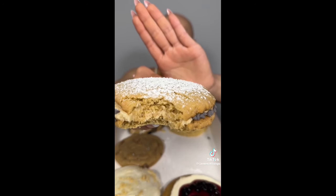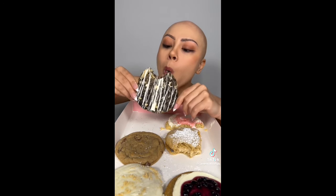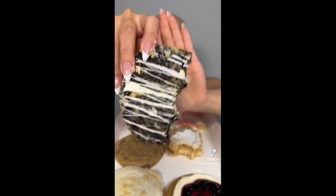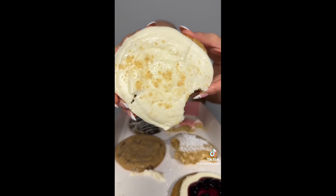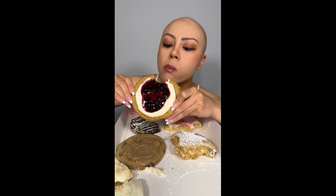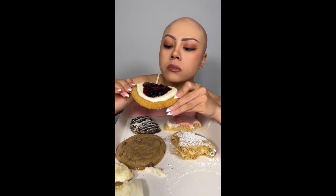This is actually two cookies with cannoli filling in it. 8 out of 10. 9.5. This is supposed to be the golden Oreo cookie. 7 out of 10 because it fell apart. Not the biggest fan of the blueberry jam. 7 out of 10.